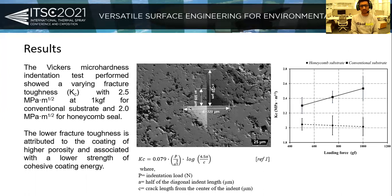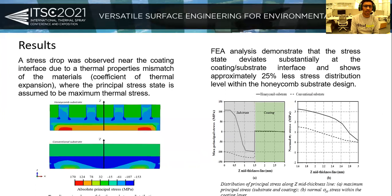The honeycomb seal structure as a whole provides mechanical anchoring for the coating layer while the cell acts as a strain isolator. These unique features facilitate the thermal shock resistance of the applied coating. Also, the finite element simulation shows the stress drop near the coating interface, which is due to the thermal properties mismatch, including the coefficient of thermal expansion.